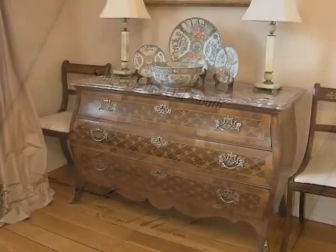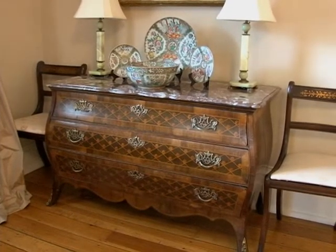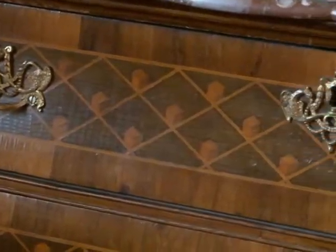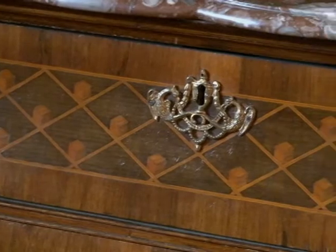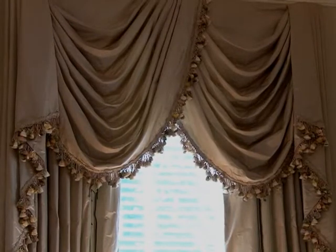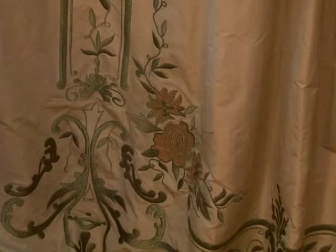On the far wall of the parlor is a beautiful French Bombay chest. It dates to the 1860 to 1880 time frame. It has intricately worked inlay, and it has a beautiful marble top that is kidney red in color. Before we leave the room, I want to talk about this beautiful silk drapery. These are hand-embroidered silks. The company is no longer in service, but it was created by Sidney Poitier's wife, Joanna Shimkus.